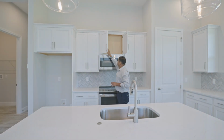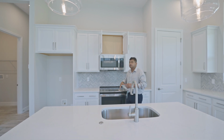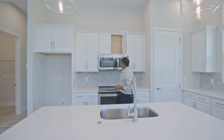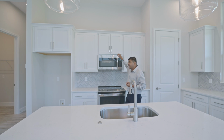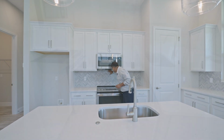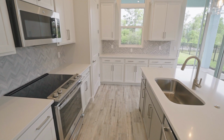And then you have your microwave, which is venting outside, and they are doing that on their inventory home. But if you go to a design center, you would have to pay extra for it, something that you may or may not want to do depending upon how much cooking you do and what kind of spices you use. But for me, it's a must. When I built my house, I did that because I want to make sure it vents outside. You have a beautiful marble backsplash, which is something that you do have to pay extra for.